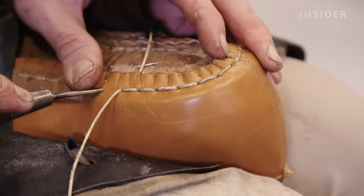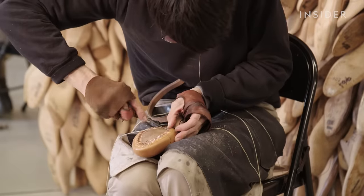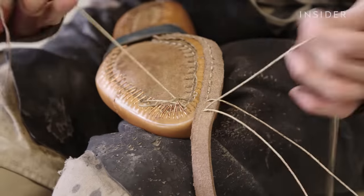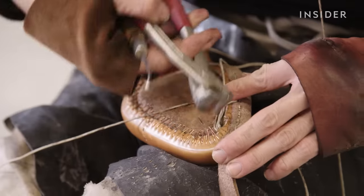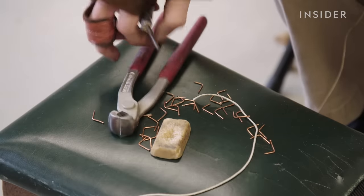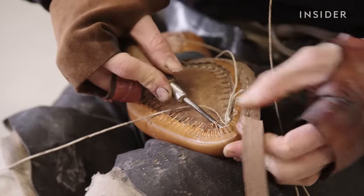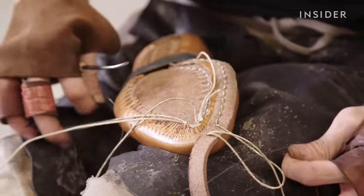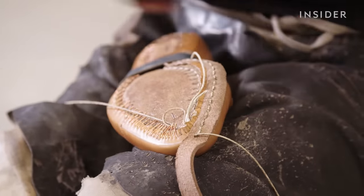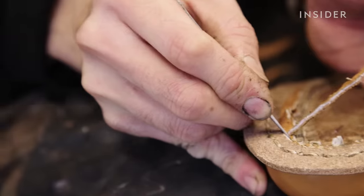To fuse all of these pieces together, shoemakers use a sewing technique called welting. They sew a strip of leather around the shoe to attach the sole to the upper. Some shoe manufacturers use glue to combine all of the parts, but Simon says a stitched welt like this makes the shoe easier to repair. It's ideal actually because the outsole can be stripped off. You can just take another piece of leather and stitch back through the welt again. So it's almost infinitely repairable. As long as the upper is kept in reasonable condition, the shoe really can last a lifetime.